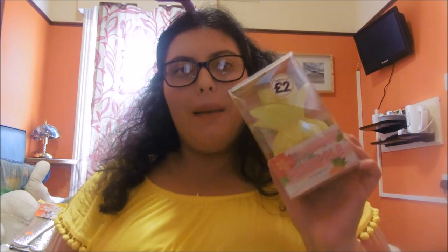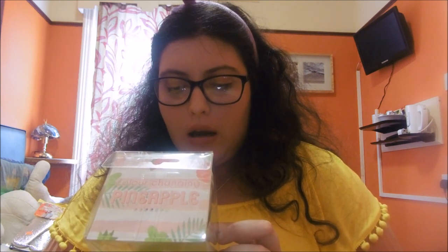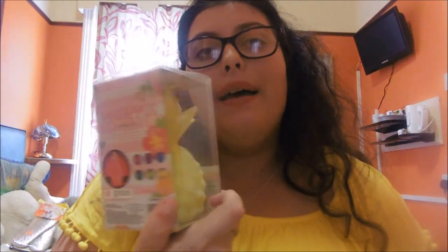And then I got a juicy pineapple. This is £2, it's a colour changing pineapple from pink, purple, light blue, turquoise, green and yellow. I was like, you know what, I don't care. I need it in my life. And that is it from Works.